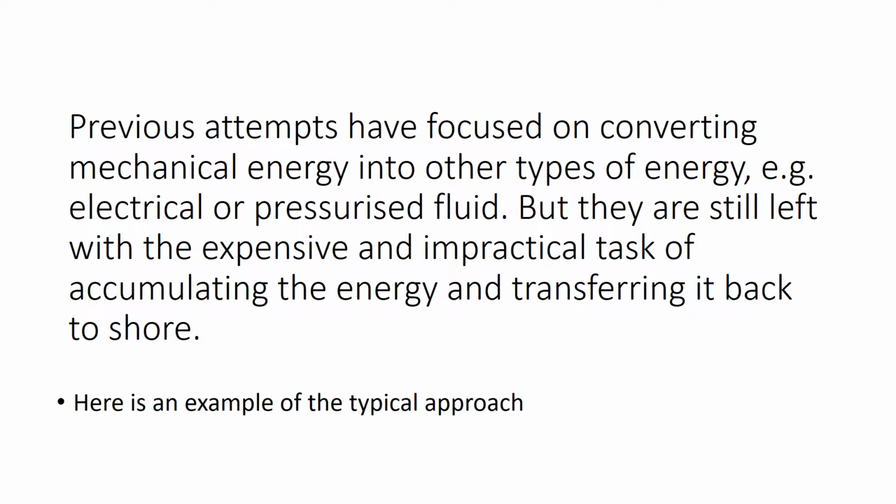Previous attempts have focused on converting mechanical energy into other types of energy, for example electrical or pressurized fluid, but they are still left with the expensive and impractical task of accumulating the energy and transferring it back to shore. Here is an example of the typical approach.